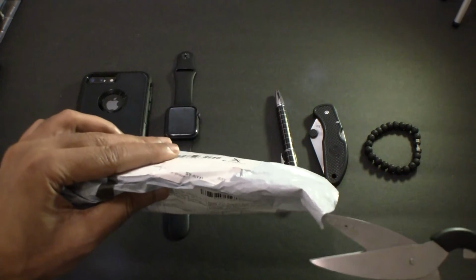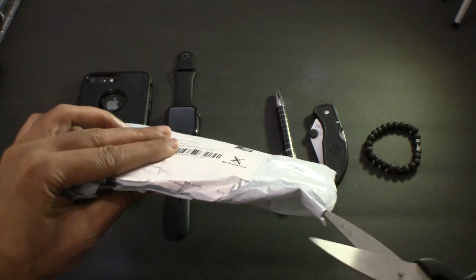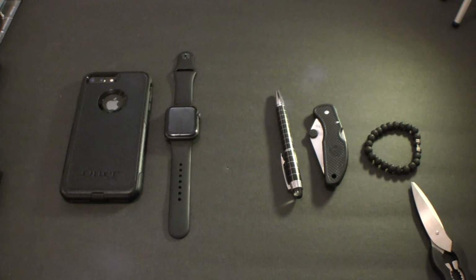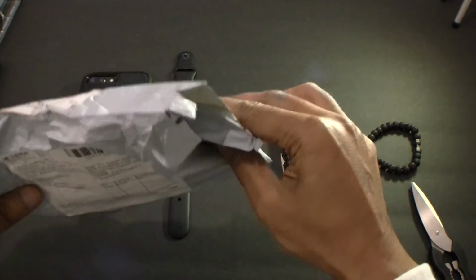So I'm just going to do that real quick. Actually, let me take this out of frame one second and get this for you guys, just off to the side here. I'm going to open it. That seemed a little difficult, so we're going to try again. Okay, so just going to open gently to the side.